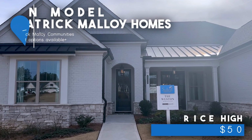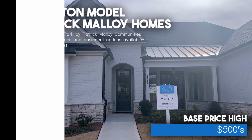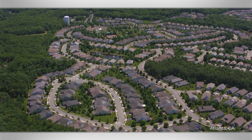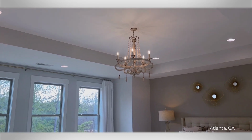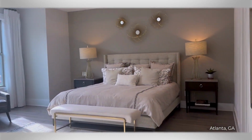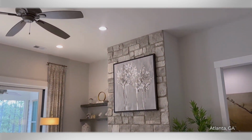Now, before we go in, let me just give you a little bit of background here. We're going to see the Weston model. These are by Patrick Malloy Homes, and this one is a 3-bedroom, 2.5 bath, just over 2,800 square feet. It has a separate study, dining room, and we're just going to go in and take a look. So let's head on in.